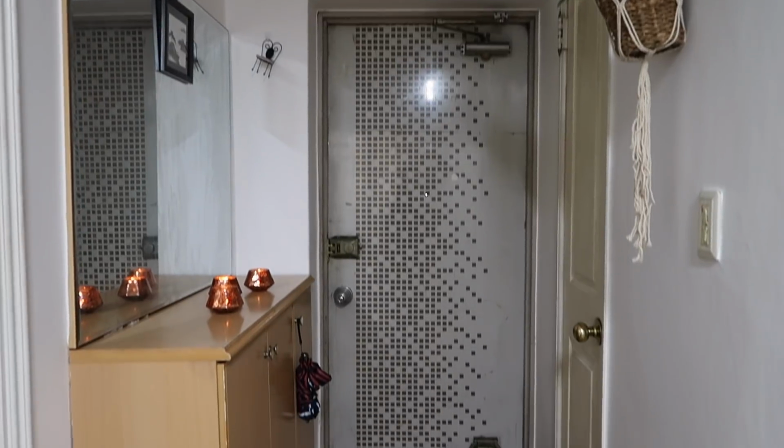We'll start the tour off right here because, like I said, my Korean crib is like 1 meter squared. So we'll start off right here. Welcome to my foyer.